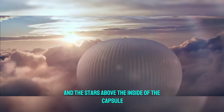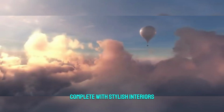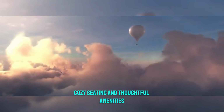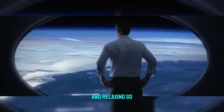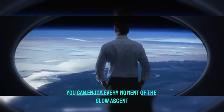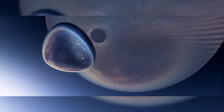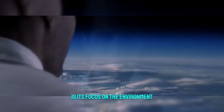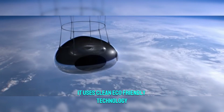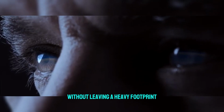The inside of the capsule is designed to feel like a luxury lounge in the sky, complete with stylish interiors, cozy seating, and thoughtful amenities. Everything is built to make the ride smooth and relaxing, so you can enjoy every moment of the slow ascent through the layers of the atmosphere. What makes Zafalto even more special is its focus on the environment. It uses clean, eco-friendly technology to give you this unforgettable view without leaving a heavy footprint.